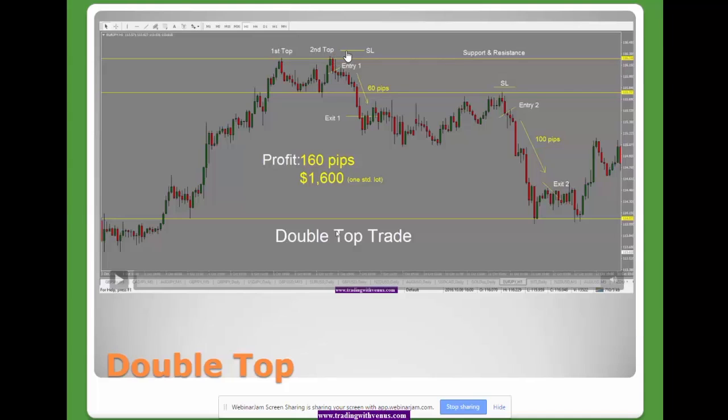So we would put our stop loss above the pins here. Make sure there is some room for the trade to breathe. We enter our trade right here, and then we go with it till we get here, and the price starts to go sideways. So in this case, this will be one trade, and then you can take another trade.